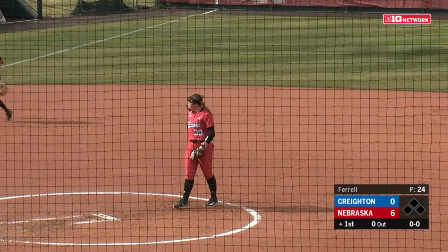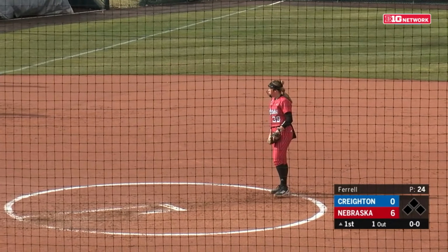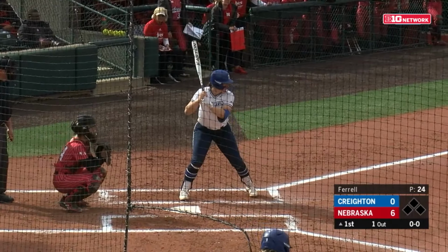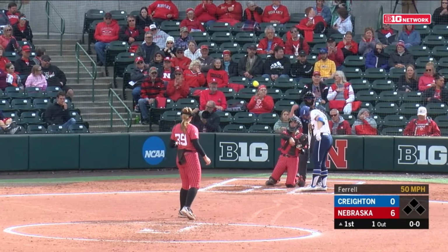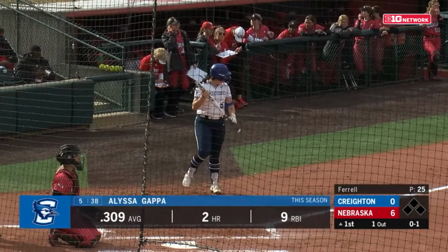Look, it's 6-0 Nebraska. There's plenty of innings yet to go if you're Creighton, but at the same time, you've got to get some sort of momentum back somewhere, and you would think that would start with your best hitter, Rozonki, getting on base. Well, it's hard to do that when Olivia Farrell's cooking with gas like she is right now. Gets a swing and a miss there out of Gappa, who's at the plate currently. She's just having her way with the hitters right now.